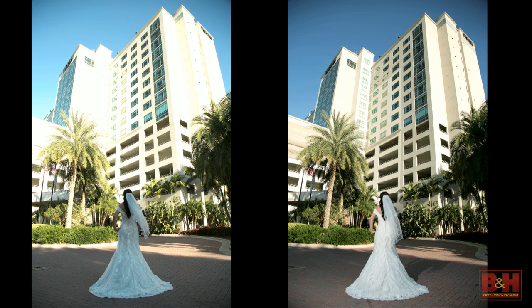Okay? Now you look at the bride. Number one, her dress is white. It could even be warmed up a little bit more, but it's white. Look at the detail in the building. None of it is washed out. You have beautiful deep sky. You have beautiful greens. Everything is saturated. And if you look at her skin, she has color in her skin. She's alive. Okay, she's not a corpse.